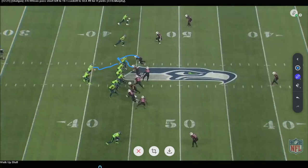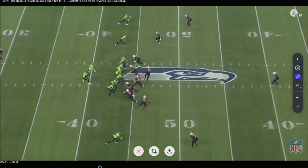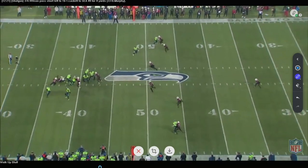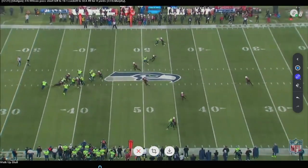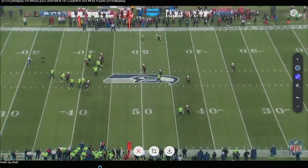So this is where they get the advantage. Full slide by the offensive line, leaves a back inside out on a defensive end. Not the matchup I want, definitely the matchup the Cardinals want. And now you see the pressure start to come around the edge on Russell Wilson, and he can't hold it and make the plays down the field.